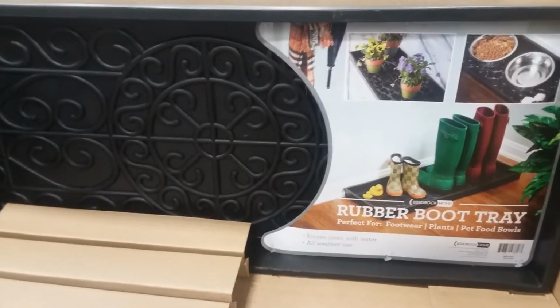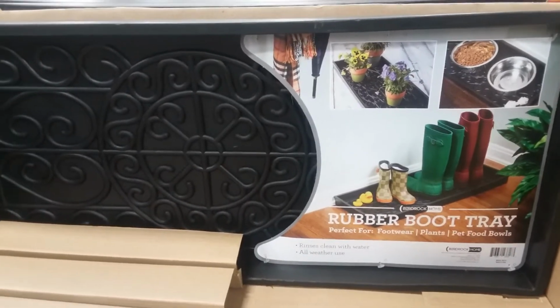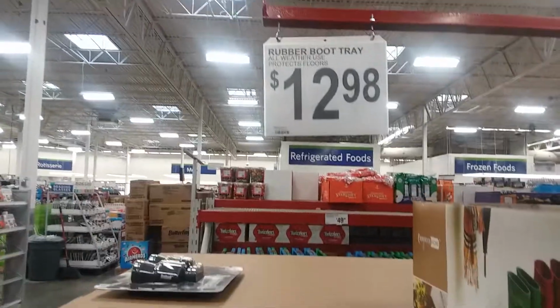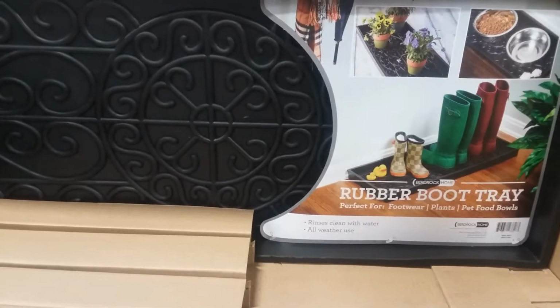I like this. This is a rubber boot tray. Keep your boots from getting muddy or wet. You see they use it for plants. They use it for dogs. That's only $12.98, and that looks pretty heavy duty rubber. And it's not made in China, made in India. That's not bad.